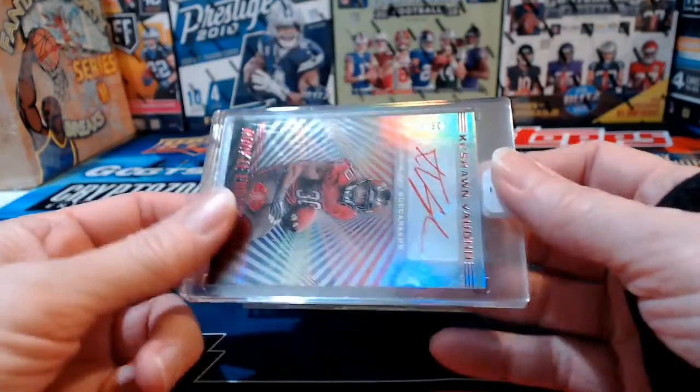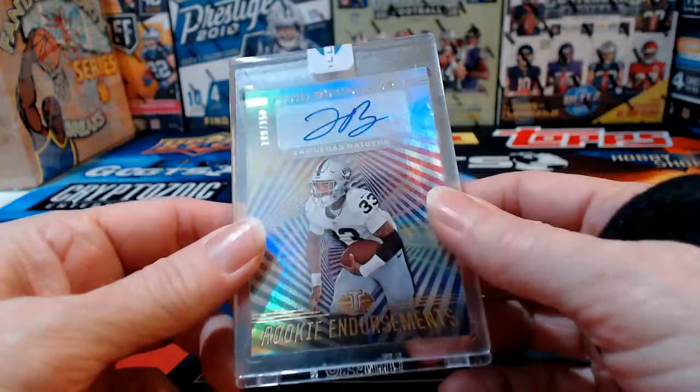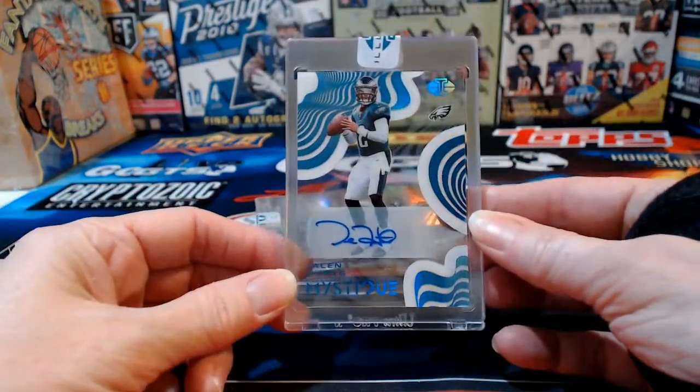Tampa Bay Buccaneers with the red ink, numbered to 50, Ke'Shawn Vaughn. Then we have Lynn Bowden Jr. to 150, Las Vegas Raiders. This cool looking card, which I'm digging. It's an acetate with the blue ink.